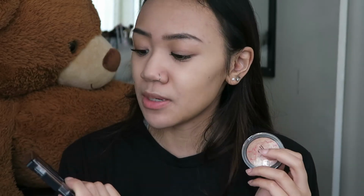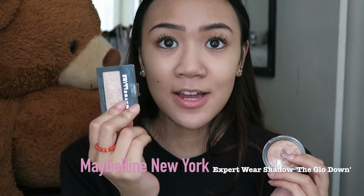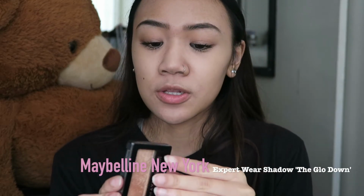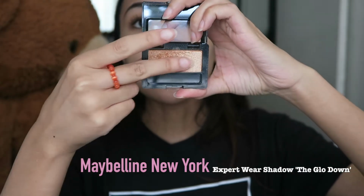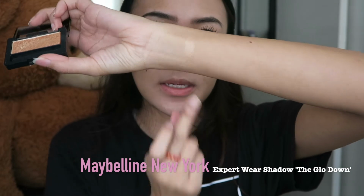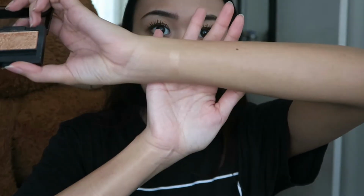So this one here is the Maybelline New York Expert Wear Shadow. It's actually an eyeshadow, but I use it as a highlighter. It's gorgeous. It's in the shade The Glow Down, and it's just this gorgeous gold color, and it's just amazing. Looks so gorgeous on the cheeks. You can use this for glam days.